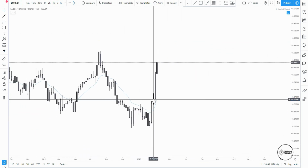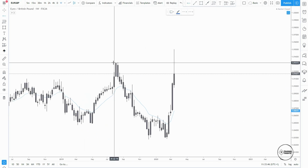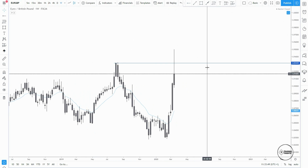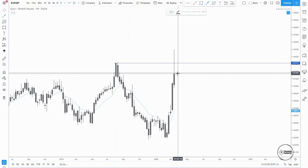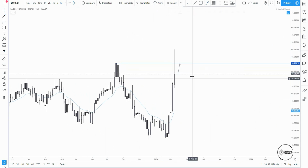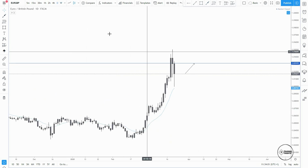So we had a pretty nice engulfing candle and we had continuation this week. However, we found massive selling pressure from that weekly area at 0.93. So the week closes as a strong rejection. What I would like to see is a little fill because the market just doesn't leave wicks like this. It has to come back to fill them.